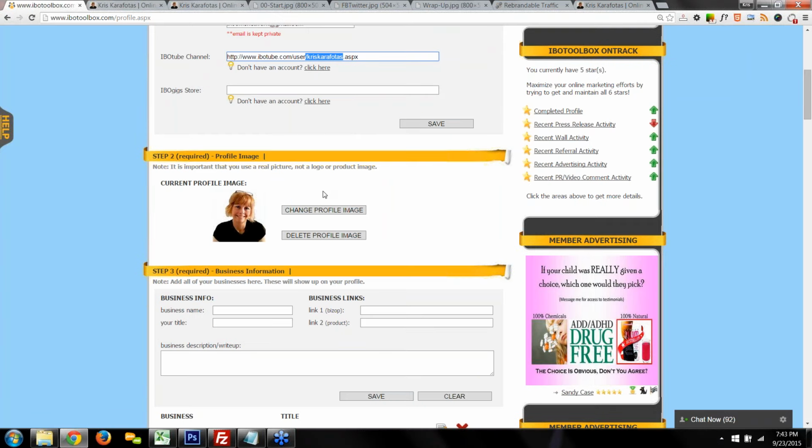Step two is your profile image. You're going to upload a real picture of you, not use a logo or a product image. It's really important. Think of IBO Toolbox as your online meeting room where we're meeting in person. So you want to use a real picture of you. Click on change profile image, select a picture from your computer and upload it.